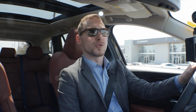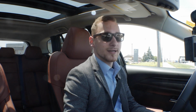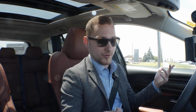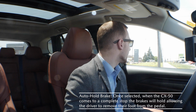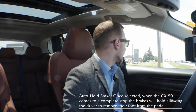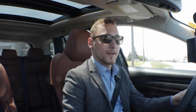Let's see. So I'm just curious to see how it feels in comparison to the CX-5, which will obviously be the closest model we have in the fleet to the CX-50. And my favorite feature, of course, is the auto hold brake. I'm sitting here at a stop sign waiting to pull onto the main road, and the auto hold brake is just by far my favorite. Don't have to hold the brake down, just sit here. Brakes are automatically engaged, and let's see if we can just pull out here. All right.